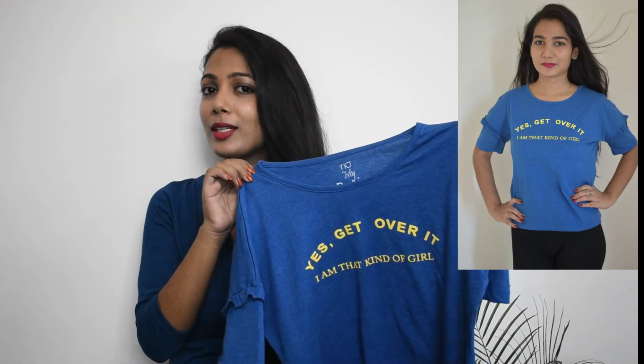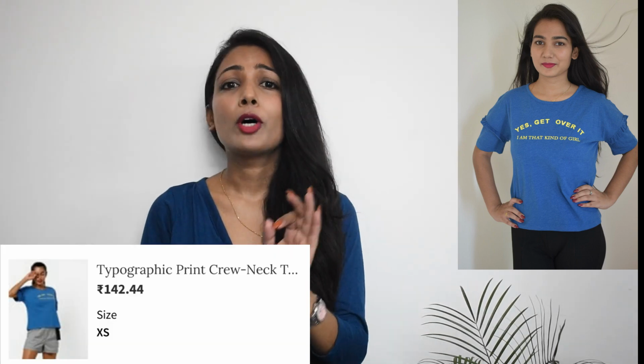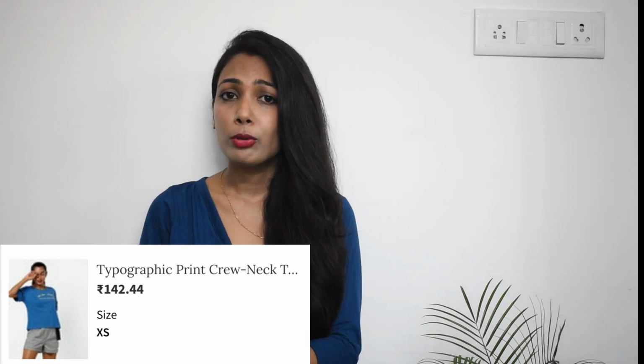And the second product which I'm going to show you is this blue t-shirt, and we have a bell sleeve in it, and the color is so good. And the best thing I love about this top is it fits you properly, and I also love this coat that is sitting over here. And this guy MRP is 299. But it's 146.36. I think this is also a very good deal.